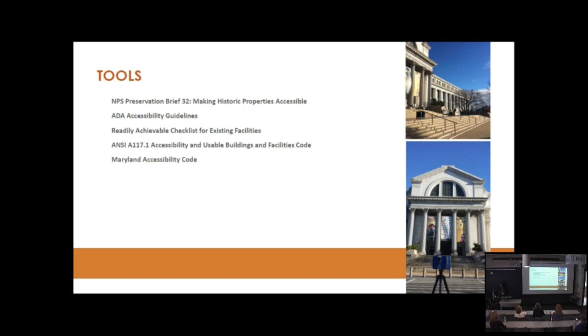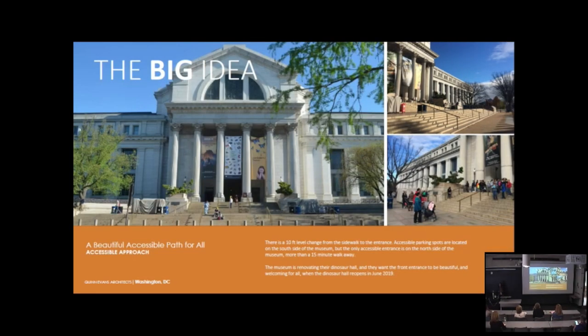There are the ADA accessibility guidelines, so that's what goes with the ADA Act. It's got all the rules and requirements. There's a readily achievable checklist for existing facilities. It's a really great document that gives a whole bunch of ideas you could think about, kind of solutions and options to consider. And then code requirements, the Maryland Accessibility Code. You always have to check your local jurisdiction to see if they have add-on codes to whatever the national standards are. That's kind of a baseline of tools and tips for accessibility.